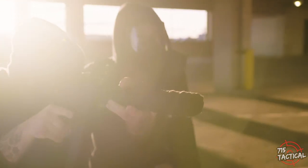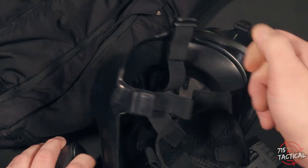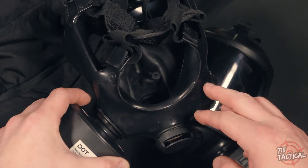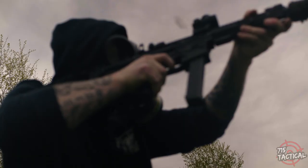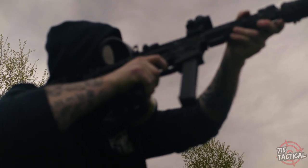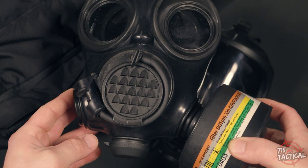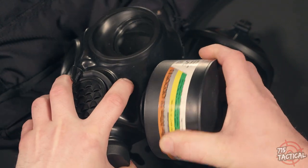Some key benefits of the CM7M. This thing offers outstanding resistance against all kinds of CBRN agents, including riot control gases. One thing I'll point out is that this thing is extremely comfortable to wear. You know, I should use that word comfortable very lightly because in all reality, it's not too comfortable wearing a gas mask, but you should be able to wear this thing all day without getting fatigued or bothering your face.